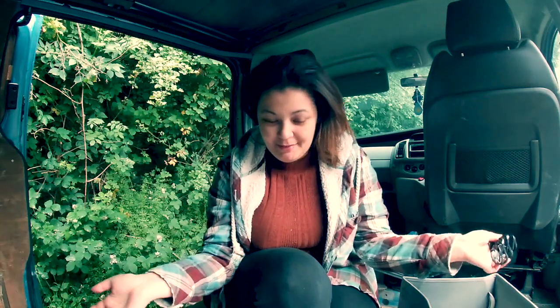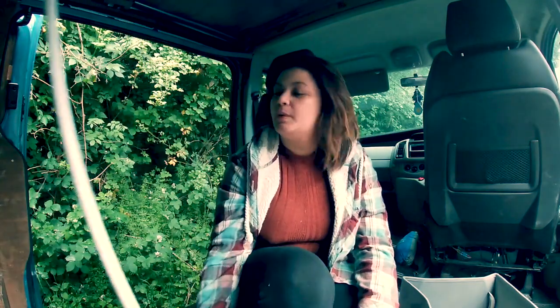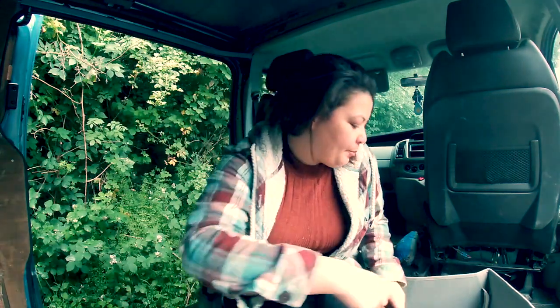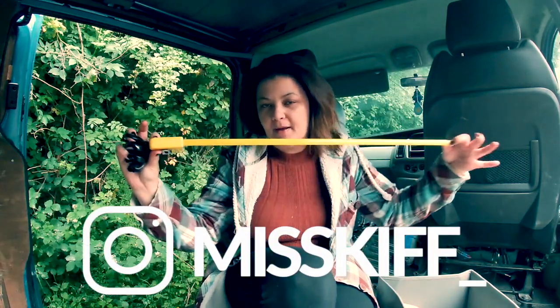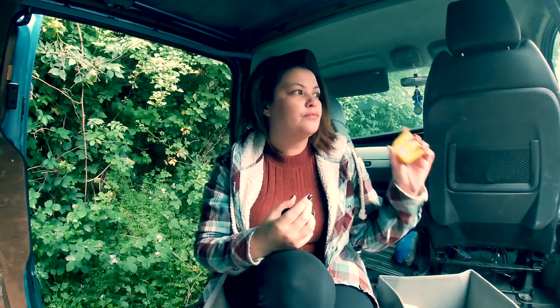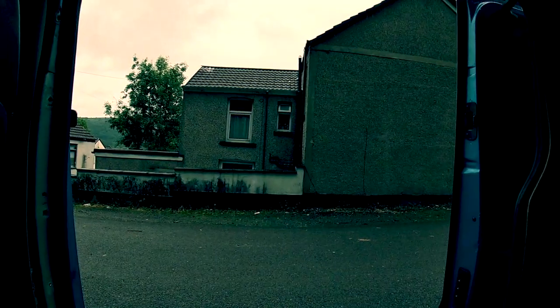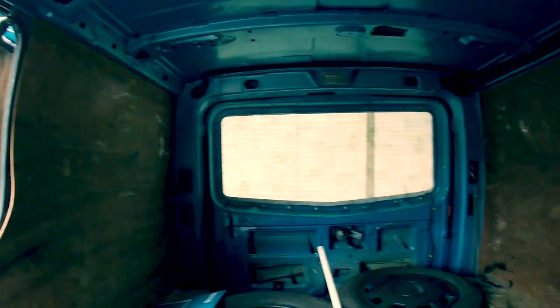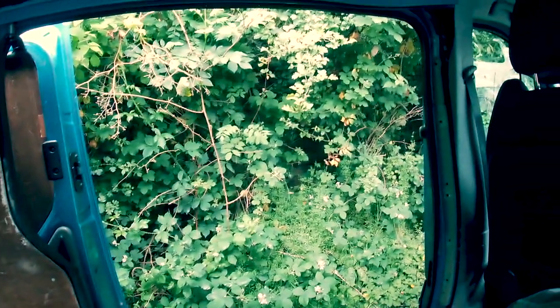So I'm in my van at the moment. I decided to get a broom. Whoops. And one of the first things I purchased was a measuring tape. Thank you, Wilkinson. I'll show you outside actually. That's the outside. This is in the van. And then the other side. And I'm here.